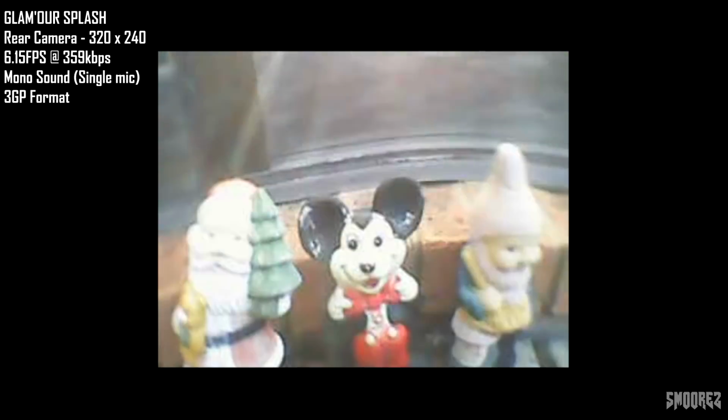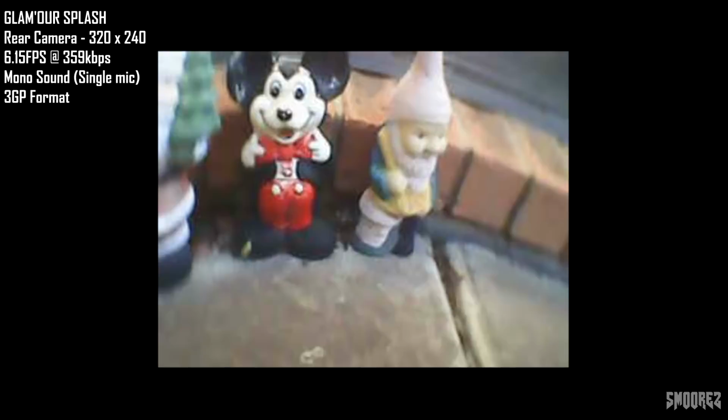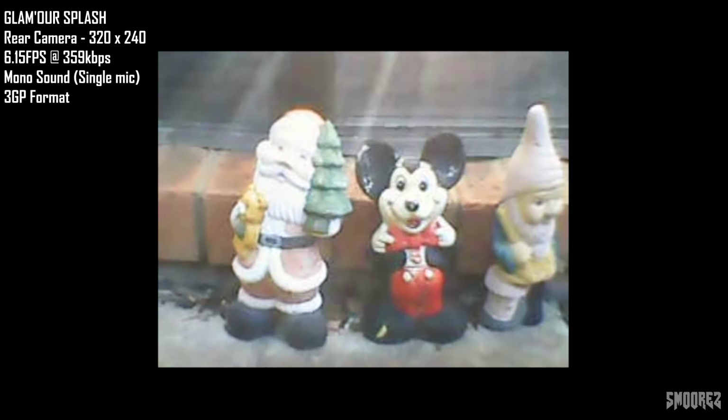Okay, this is video recording on the Glam'our splash phone thing. This is the frogs. Oh, you can actually kind of see them this time. Hey, that's not too bad at all. It's like 3 frames a second, but it'll do. I've also decided to hold the phone in landscape mode instead of portrait because, I don't know, I felt like it. It looks better, doesn't it? Well, look at this. This is like an acid trip right here. Holy moly. Well, anyways, there's the 3 Muppets just there. There we go. There's the brick wall. Oh man, that's good.